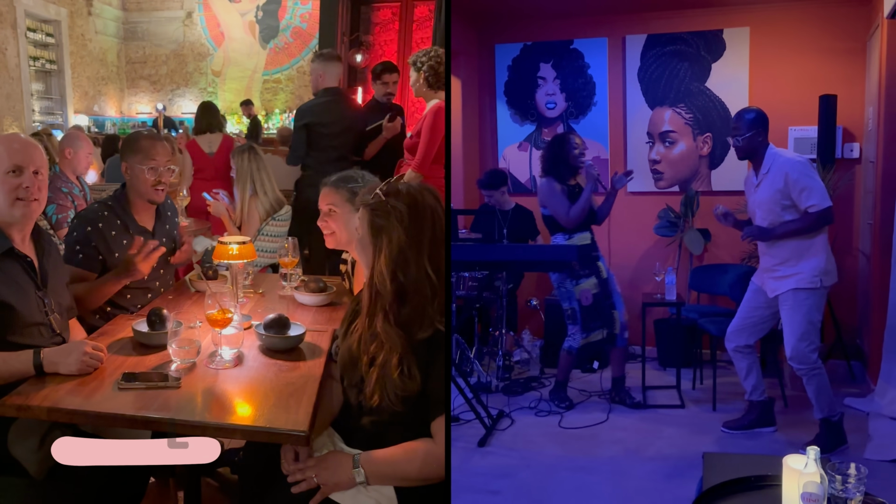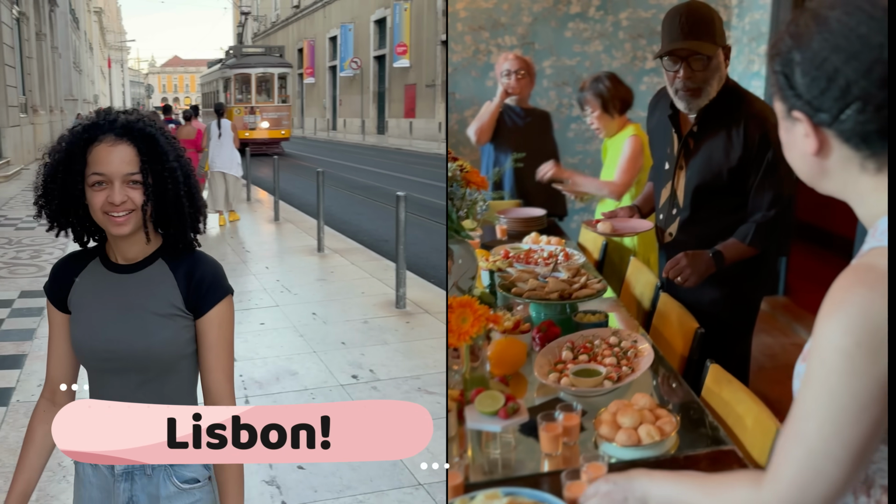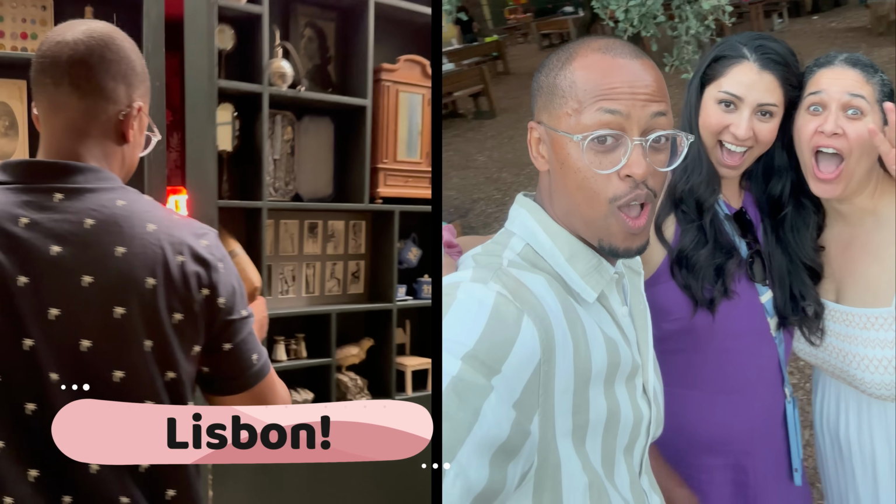Right now, we're in Portugal. And where are we, Christina? We are in Lisbon. In fact, we are in the center of the city right here, and we're very close to where our old house was when we lived here in Lisbon the first time.